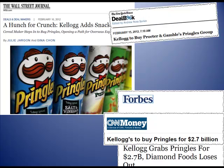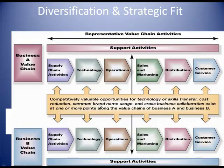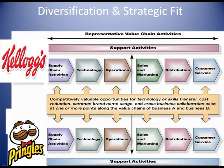You probably have heard over the last year or more all the press and fanfare about Kellogg's buying Procter & Gamble's Pringles. This is so far a very successful bit of related diversification because it's deemed that Kellogg's and Pringles can share a lot of activities among their value chains, most notably in supply chain activities, operations, meaning their foodstuffs, sales and marketing, and distribution thereof.